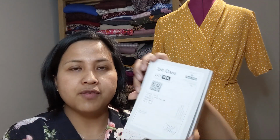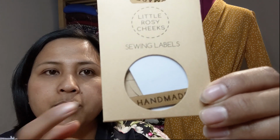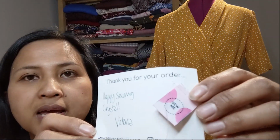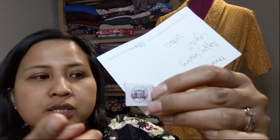Oh, so the labels that I got from Little Rosy Cheeks, they came in a lovely little box. You open it, you have tissue paper and a little sticker, and their little packaging looks like this. So there are the pink leather ones that I've bought, and they also come in a mustard colourway as well, which is looking a bit brown there, but it's a mustard colour. And also when you buy from Little Rosy Cheeks, it's quite nice because she just gives you a little thank you note. But on there, she stitched a little label, so it's a free label. It says Sew Me on there, and on the other side it says Little Rosy Cheeks. So that will be going in my label tin for later.